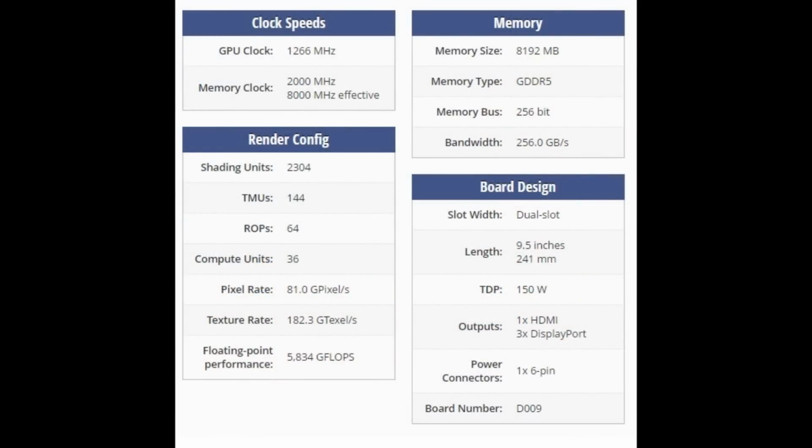Now, when it comes to actual compute power, AMD is saying it's going to be over 5 teraflops, which should bring it above the current 390, which is at 5.12 teraflops. So that'll be very interesting. But as of right now, we don't really know what the clock speeds are, at least on the GPU. We know what they are on the memory. But it's assumed to be over 1200 megahertz, which should bring it up to about 5.8, 5.9 teraflops, but that's a big assumption, so take that with a grain of salt.